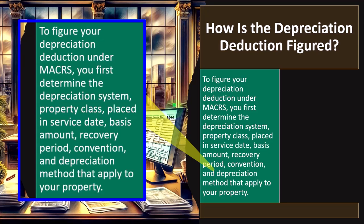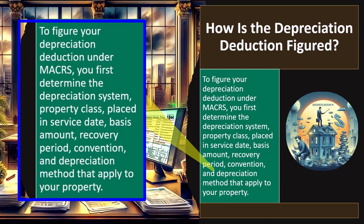It sounds like a lot, but once you have it down, you can say, okay, what do you need if I was to depreciate something? I have a piece of equipment. I need to depreciate it. What would I need to do? Well, I need to know the depreciation system that I'm going to be using.